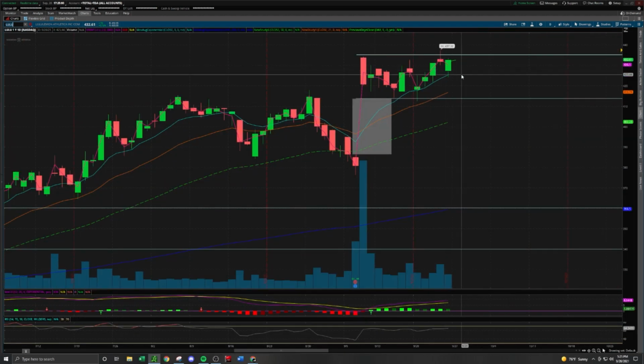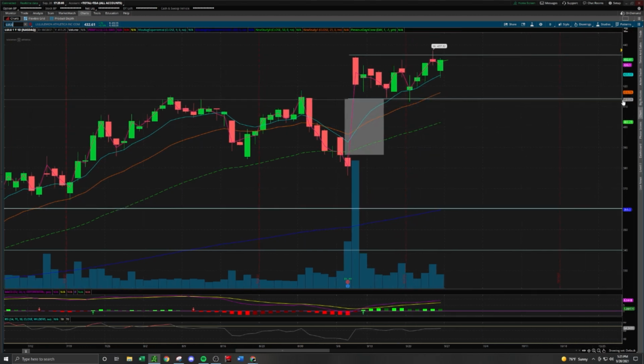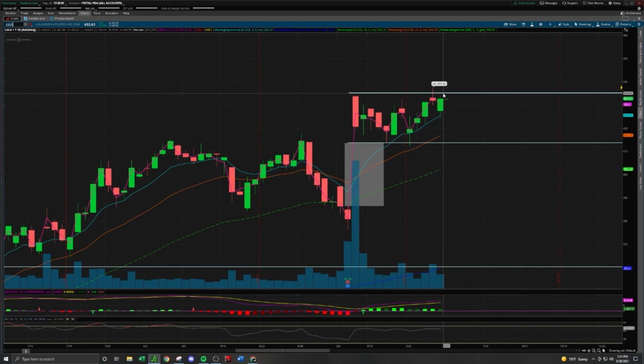LULU, another one that's range trading with a gap area just below. What's interesting about this one though is that it is trading closer to the top side of the range, and this is close to the highs.